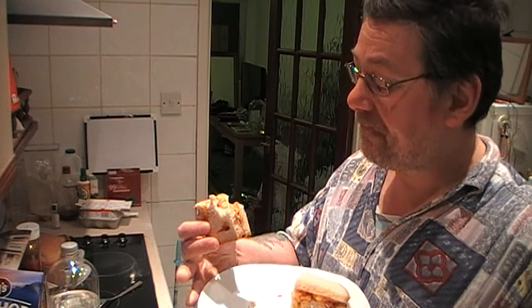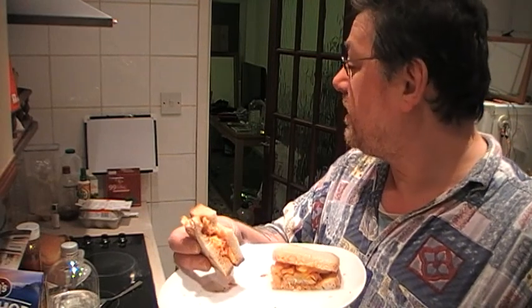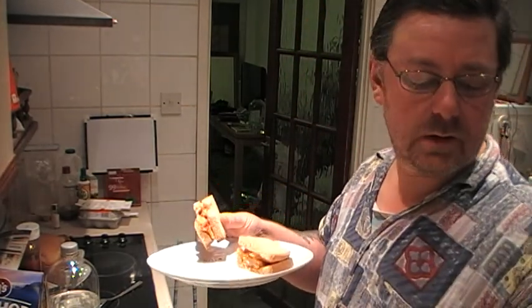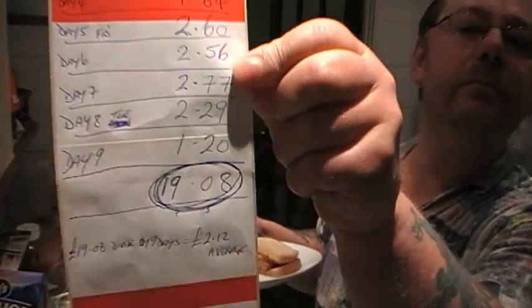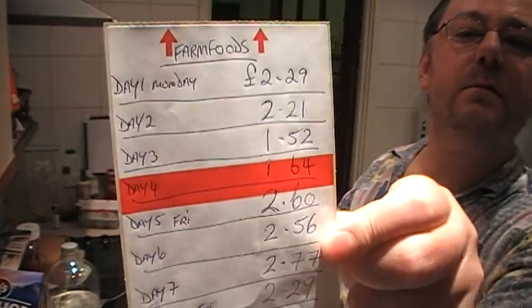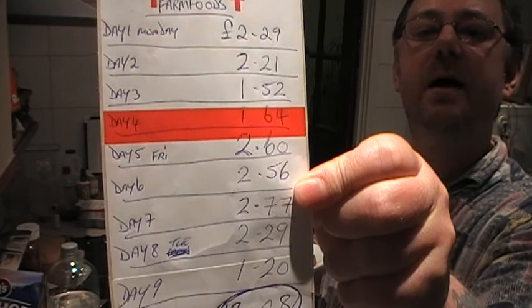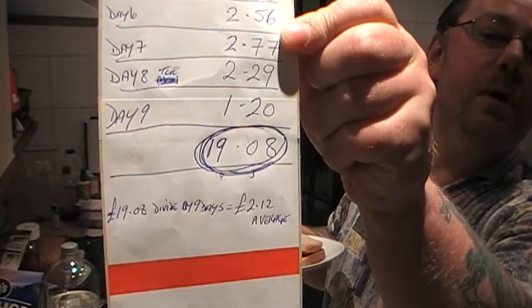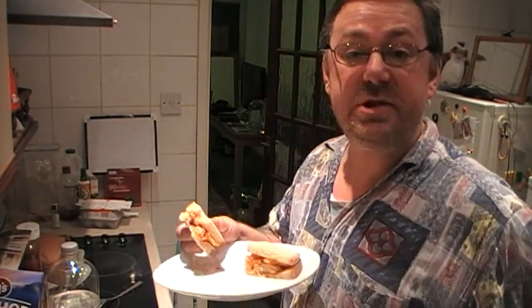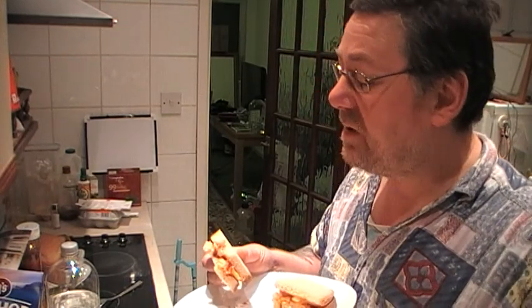So anyway, okay, right, I'm going to get on and eat this. I hope you liked that. I'll put the details up so you can see that. You can freeze that, and there's the grand total at the bottom there. That's what I've been doing over the last 9 days, and I hope that was interesting. It was kind of an interesting challenge for me. It keeps your mind working, trying to think of something new and different every single day.